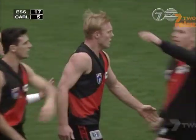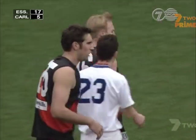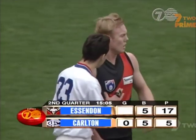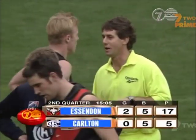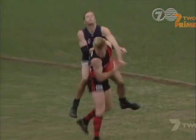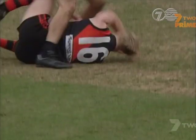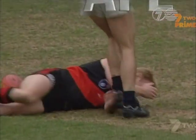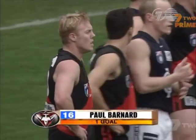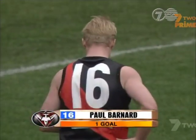So Barnard gets his first. And when goals are hard to come by, it's a handy 2-goal lead to Essendon, 2-5. Those 5 behinds. Yeah, Barnard takes the mark, and then Manton comes in and makes contact, causing a delay in play after the mark had been taken. It's reasonable to pay the 50-metre penalty in those circumstances.